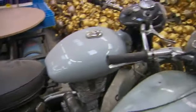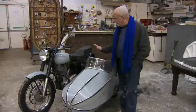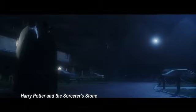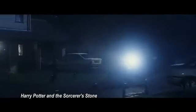We've got 7 bikes in total. How you doing, my wee pal? I'm good, man. How are you? This is Hagrid's bike from movie number 7. It's modelled on the bike that we used on the first Harry Potter film.